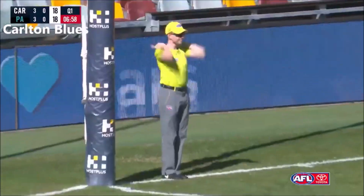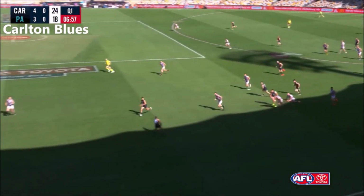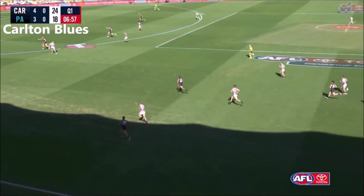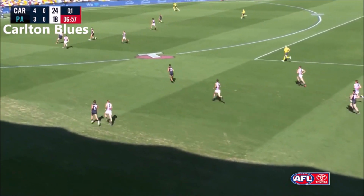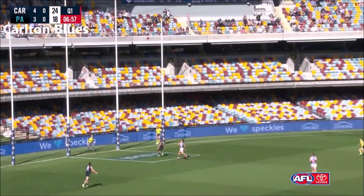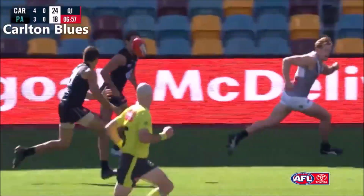Oh, they're hot, Carlton. And that first release coming out of the Carlton defensive 50, and they're away. And you can just see the speed's a problem here. They can't go with them. Eddie Betts is causing problems. McGovern at speed, now Jack Martin. Even Harry McKay looks quick today. Brilliant counter-attack.